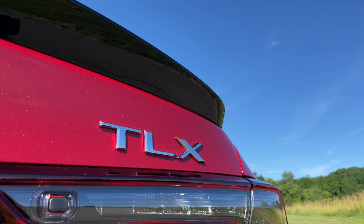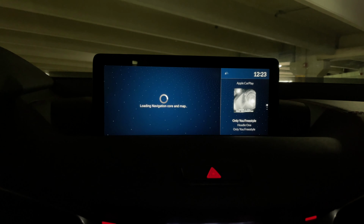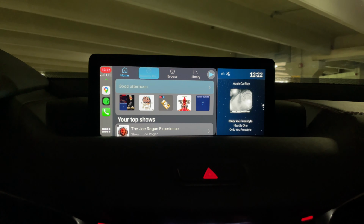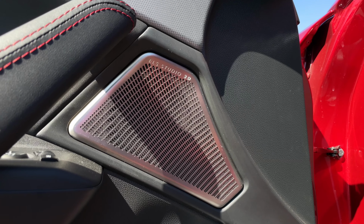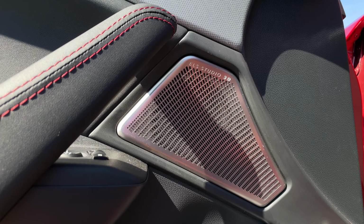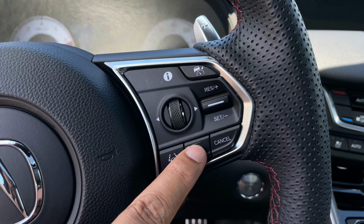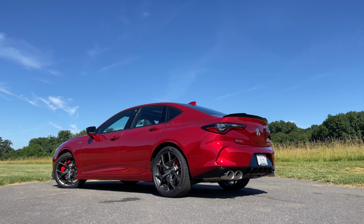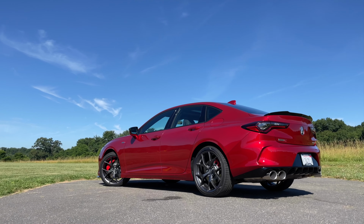But yeah, at that price tag, there aren't many options or packages that you can add on here since the TLX Type S essentially comes standard with everything, including the 10.2-inch display that houses the Acura infotainment system. You get standard navigation, and you also get Apple CarPlay and Android Auto. You get standard heated and ventilated front seats, so that's pretty cool. You also get the ELS Studio 3D sound system as standard, and it has 17 speakers, and it's one of the best in the industry. You also get a wireless charger right here, and you also get a bunch of driver assist tech, including adaptive cruise control, so you won't need to be dropping a lot of money for additional packages like you otherwise would on rivals like the Audi S4, the BMW M340i, and the AMG C43.